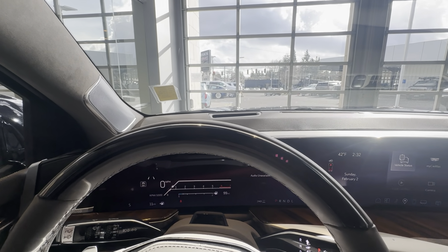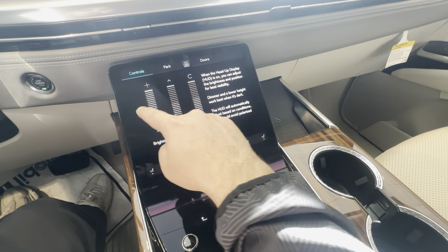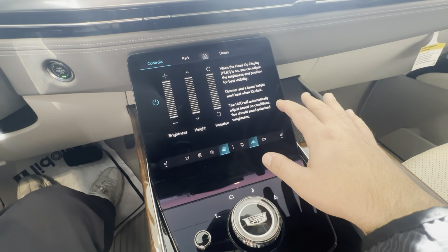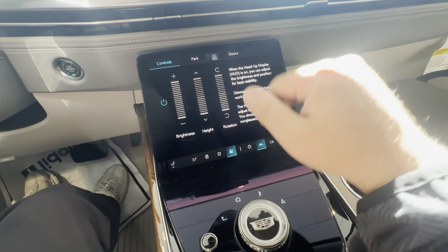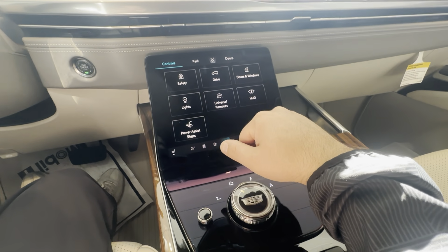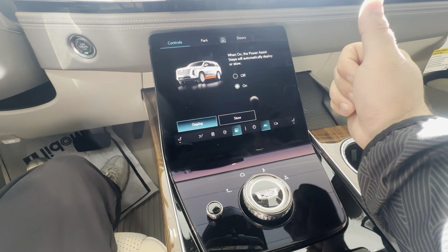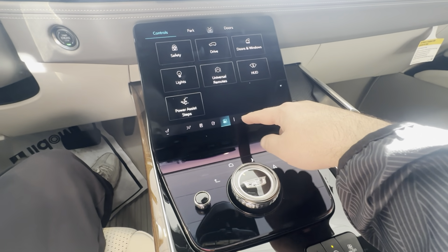Heads up display. So there's a heads up display built in. It's really hard to see right now, but you can go in here, hit HUD, and then you can adjust it or just turn it off. So if I click this, it turns it off completely. I click it, turns it on, and then you can adjust the brightness. You can bring the height, the vertical height up or down, and you can rotate it if you're wearing polarized sunglasses. Power assist steps, they're on automatic, but you can turn them off or you can deploy them if you ever need to.